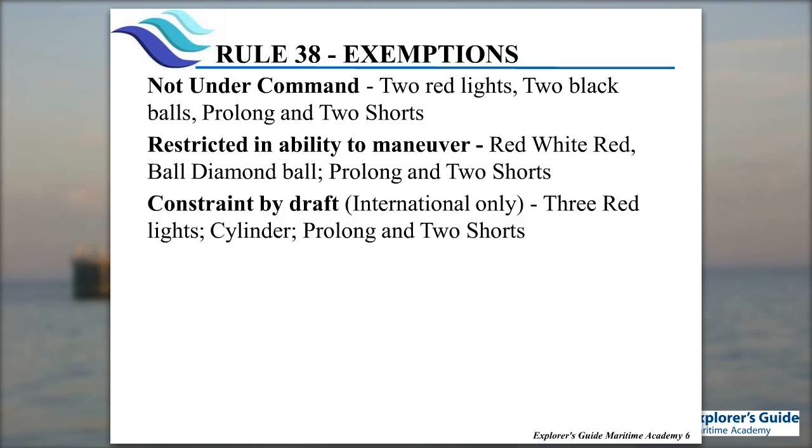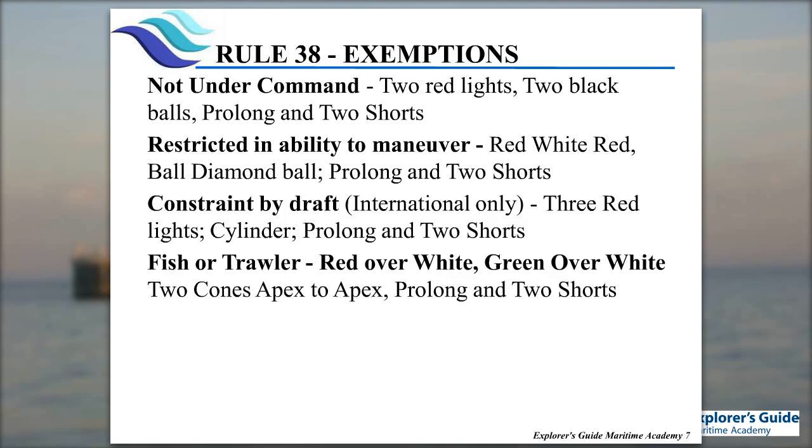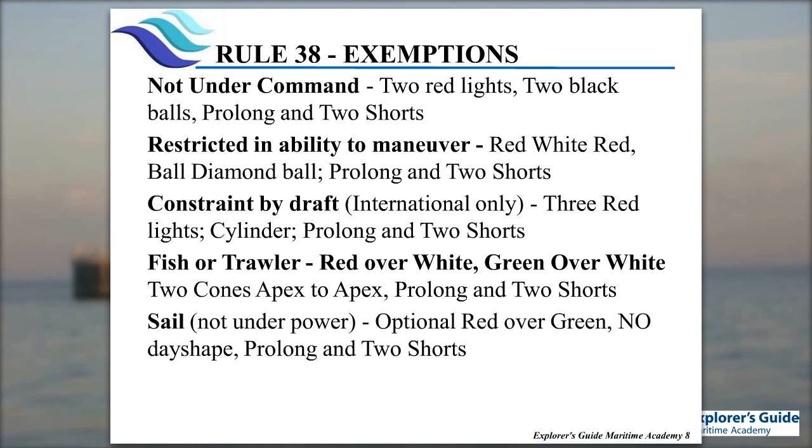Again, constrained by draft, international only. Three red lights, not to be confused with the three black balls for aground. Day shape is a cylinder, prolonged, two shorts. No consistency there. Fishing or trawling: red over white, green over white, cones apex to apex, prolonged and two shorts. Gear out more than 150 meters, apex up.